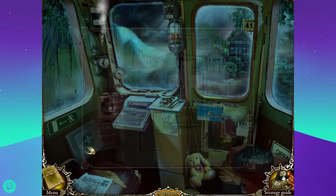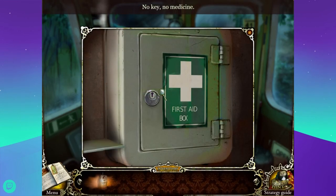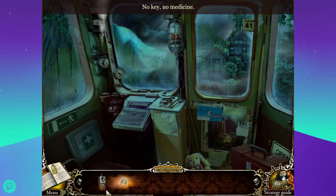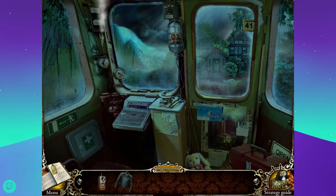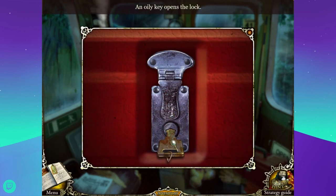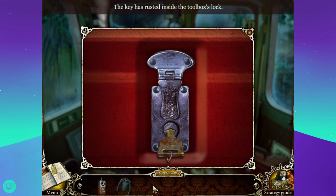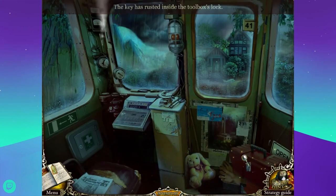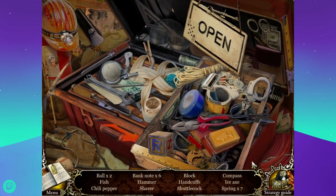Okay, so we need something to hit it with. Oil. No key, no medicine. Stop locking medicine cabinets. A leather jacket. Why do I need that? Toolbox. Oh, key is rusted in. All right. Oh, wait, we were going to stop, weren't we? We should probably stop before we get out of this, huh?